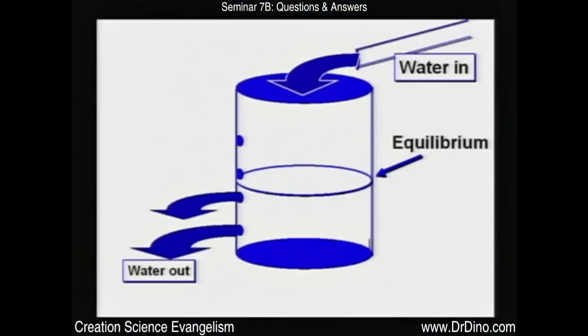Now with a barrel, you can actually do the math and calculate. If I'm going to put in a certain amount of water per minute and a certain amount per minute leaks out, when will I reach equilibrium and where? That can all be calculated with a little bit of math. And with the atmosphere, they said, well, when would the atmosphere reach equilibrium? So the guys who invented carbon dating in the late 40s said, I wonder about this Earth's atmosphere reaching equilibrium.